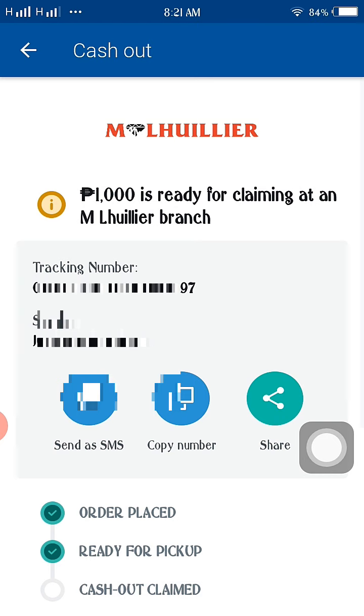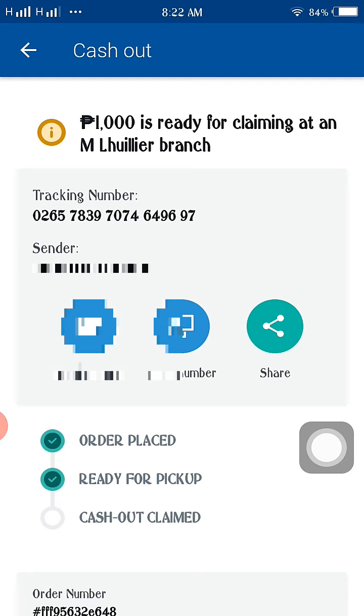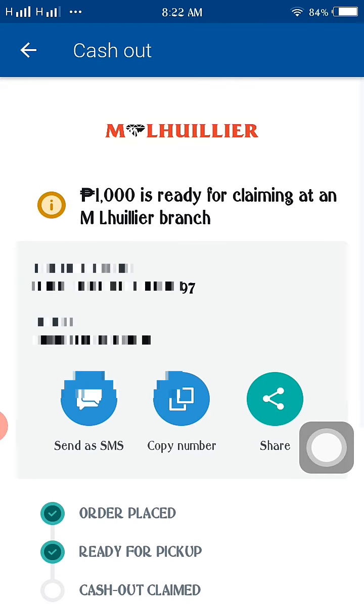And then, convenient pa. Especially ngayon na naka-quarantine tayo, we don't need to go to M Lhuilier or to any payment centers para lang magpadala sa ating loved ones or family. You can do it at home using this very easy and convenient na paraan using the Coins.Ph app. And guys, I hope this video will help you a lot, especially this time of crisis na hinaharap ng bansa natin ngayon.